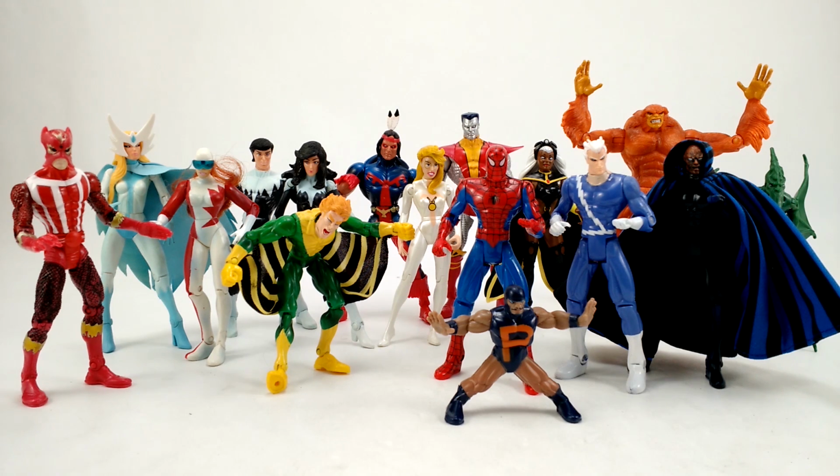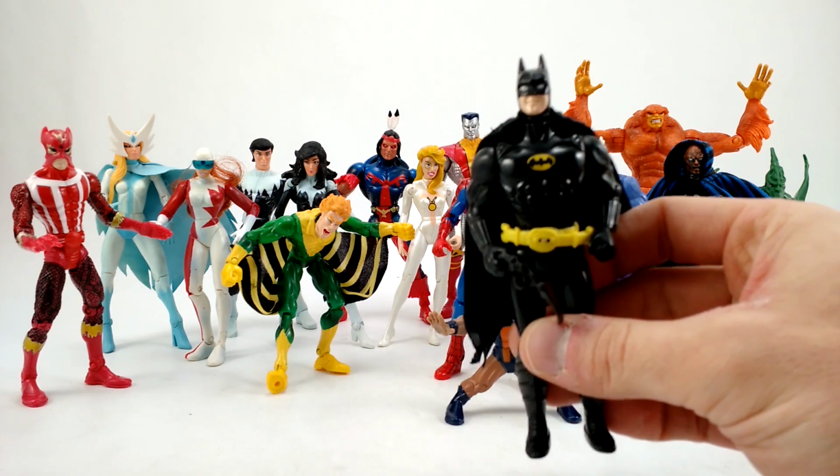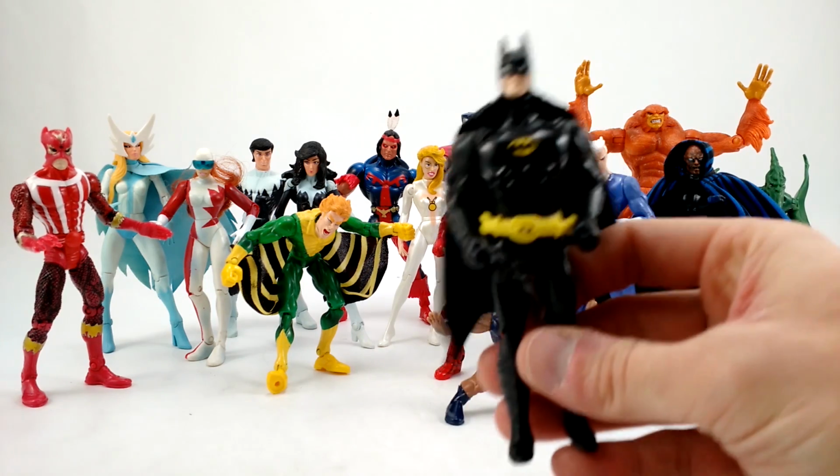Most of these figures are from around 95, 96, maybe one or two as early as 90, 91, and the X-Men box set I think was more like 97, 98. But you can see the history of where they're coming from and what they're evolving to. Toybiz made the Batman action figures for the 1989 Tim Burton Michael Keaton film, these guys. Then followed it up with a DC superheroes line, a line focused on the DC superheroes expanding out from Batman.